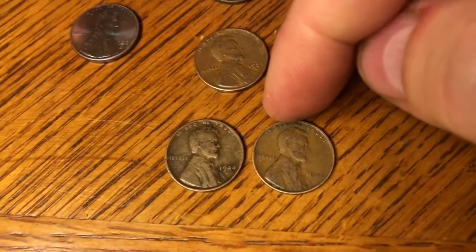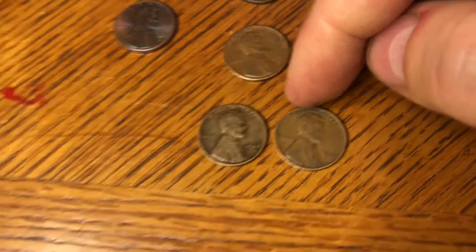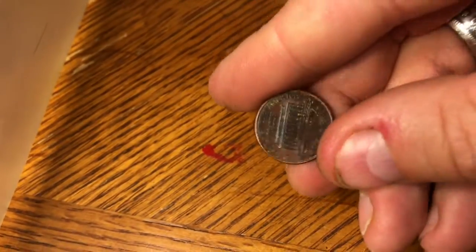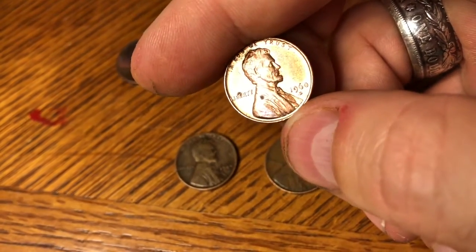We ended up with only 2 Wheaties. Worst box ever as far as Wheaties, a 44 and a 46 Wheatie here. Both of them are Philly mints. Kind of a cool rainbow toned 92. It's not the close AM variety. And then I guess the best coin in the box might be this 1960 D small date.